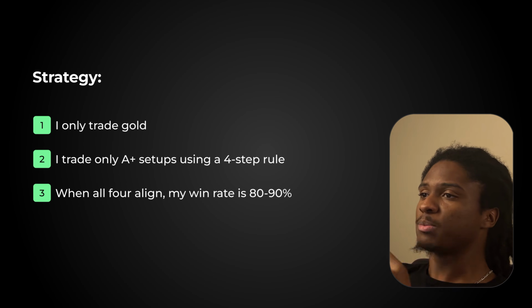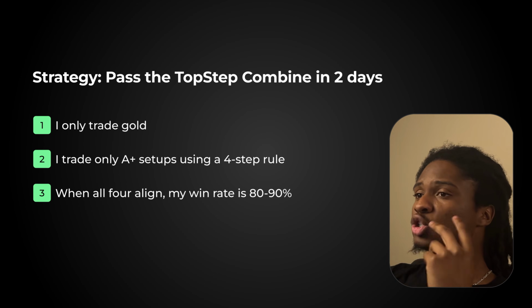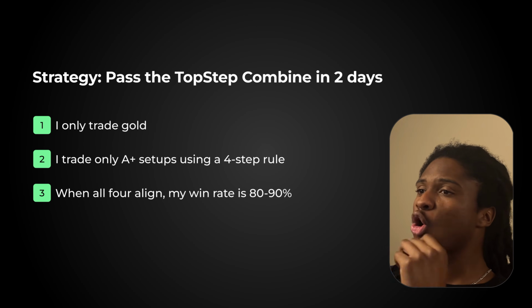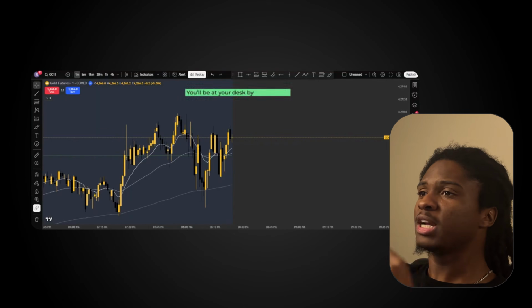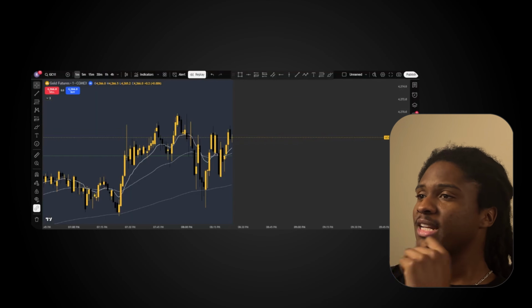Now the goal of this strategy is simple. We want to pass the Topstep combine in just 2 days in less than 90 minutes per day, because we want to avoid overtrading and blowing accounts, which almost always happens if you just sit there and trade all day long. So to start, you're going to be at your desk by 9:20 a.m. Eastern Standard Time. Select the 1-minute chart and set your 13 EMA inside TradingView.